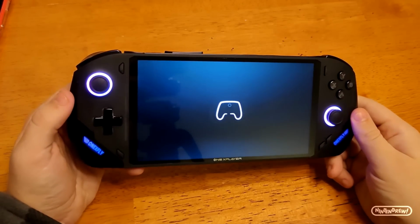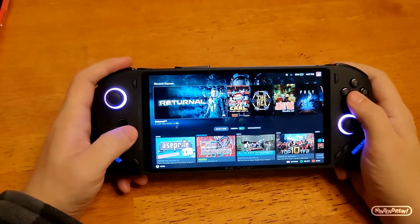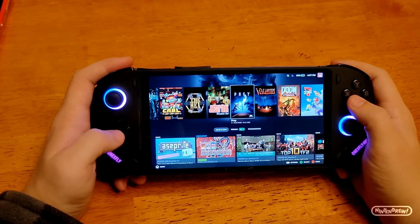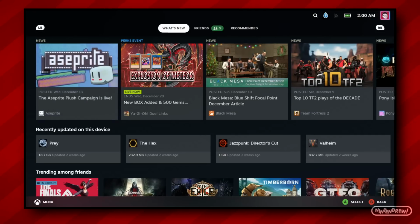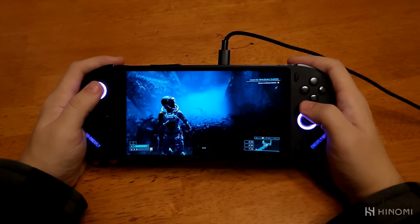Of course, even though it's not locked to Steam, Steam does work perfectly fine on the OneXFly. Big Picture mode gives you pretty much the same experience as a Steam Deck. And just as a personal challenge, I wanted to see if I could get the PC port of Returnal running on this thing. To be clear, this really shouldn't work.